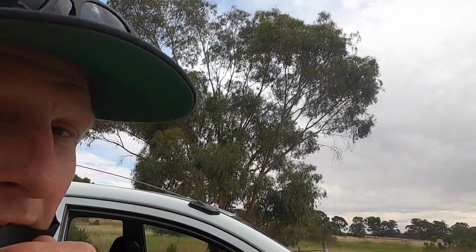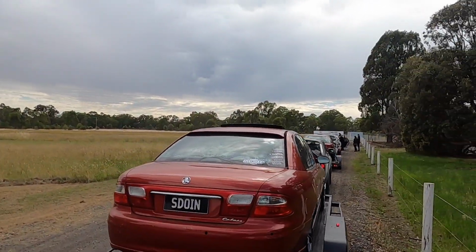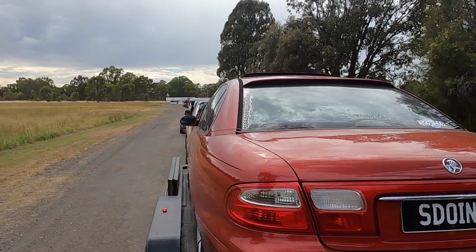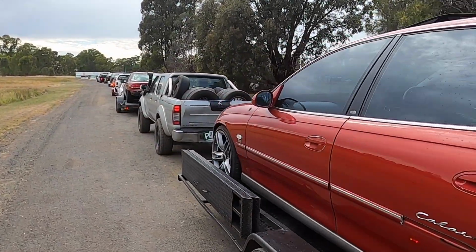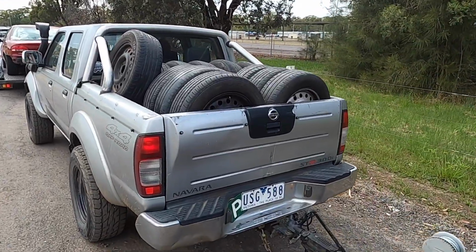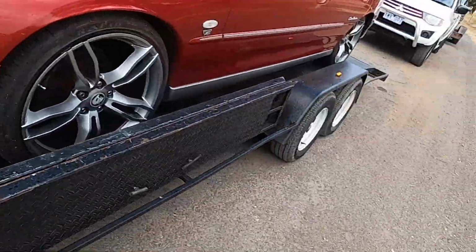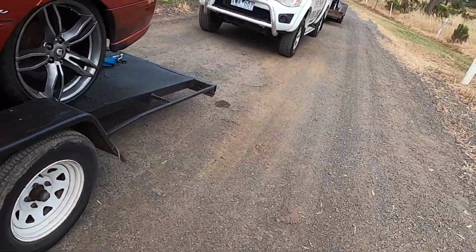Righto, so we're in the queue here at Heathcote. I've got some young blokes here that are fully loaded. We've got a heap of cars here. A lot of boys on the skids. Young blokes coming out to play. Just have a go on the tyres on this. So if that's not a perfect setup for an awesome day on a Sunday, nothing is.